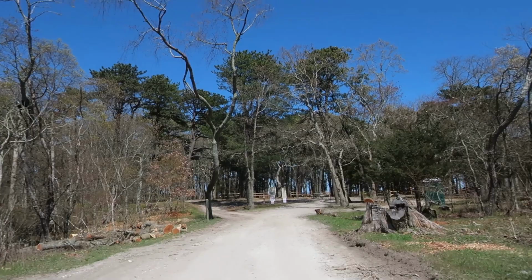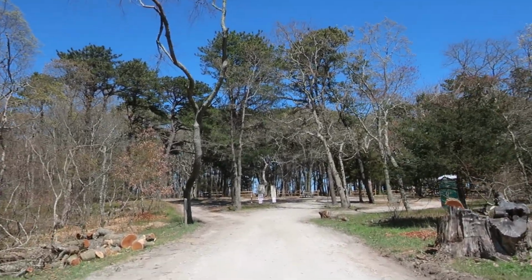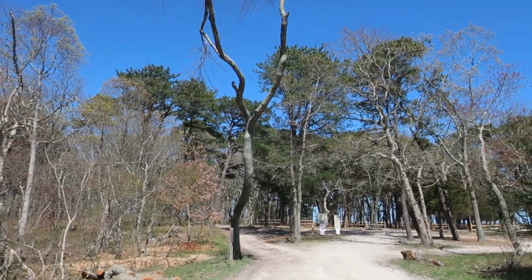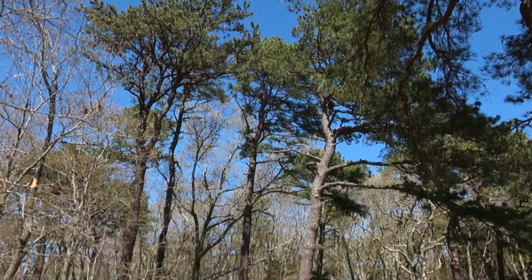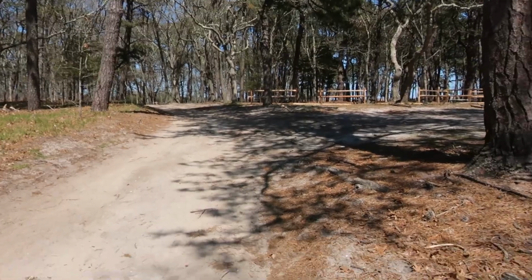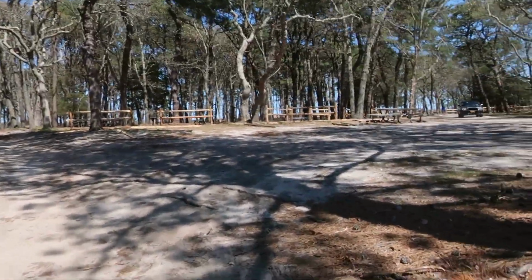Oh man, look at these shapes here. Wow. It's like a big welcome sign. What a beautiful place. This is the highlight of it right here, is this island, because there's nothing but pitch pines growing on this island here.